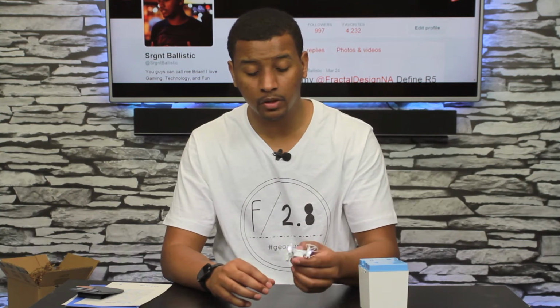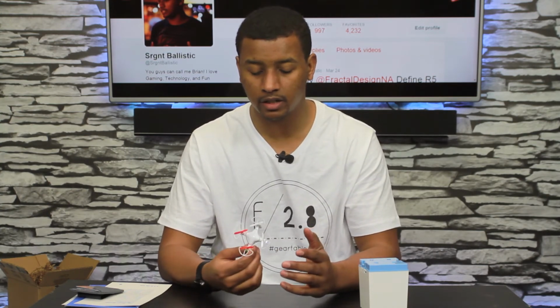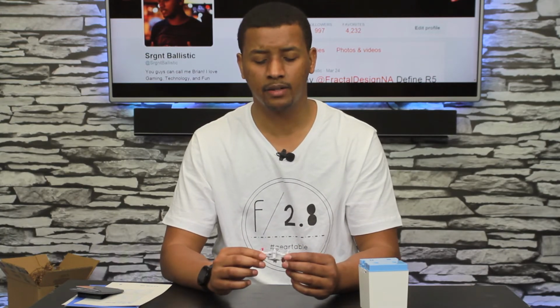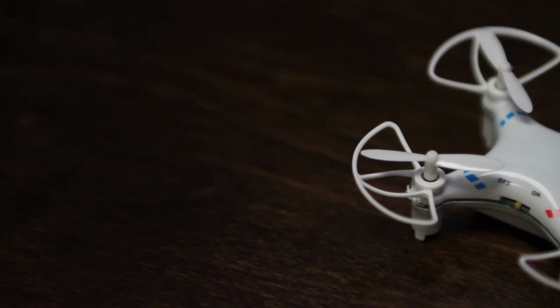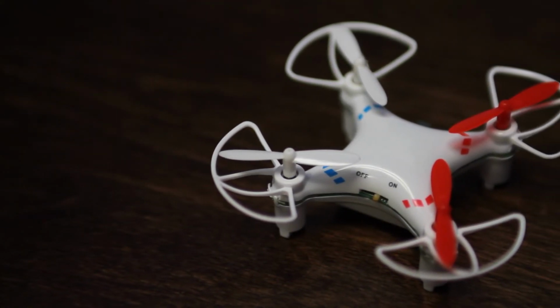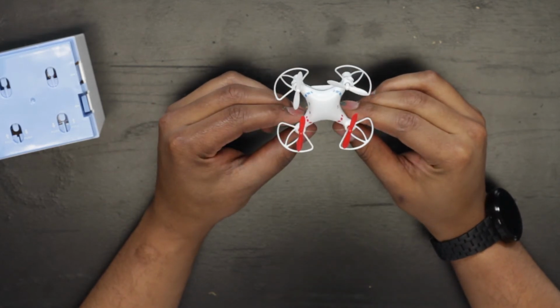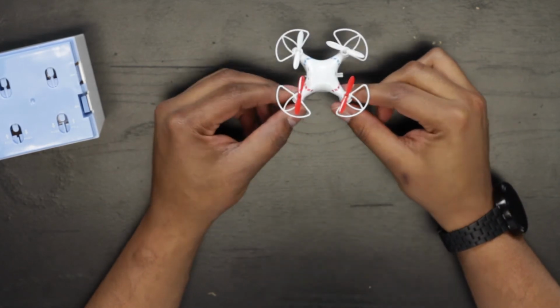I think I saw Barnacles, if you guys know Barnacles Nerdgasm, he's big into drones, and he was flying around a little mini drone and said that he thought it was a very good training drone if you wanted to get into using kind of larger, big, real expensive $300 drones. So maybe this will be my upstart into the kind of drone category of tech.